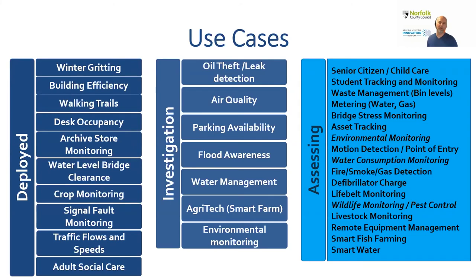On the left here, we've got a load of deployed use cases. These are real, live and working, ranging from winter gritting, where we're monitoring the temperature in the roads, and I'll talk a bit more about that, all the way down to our latest, most exciting project around adult social care, where we monitor people to help them live independently longer. In the middle, there are other use cases under investigation, which means we're actively working on them to see if there's a business case for delivering them. And on the right, when we've talked to many people about the projects we want to run, these are other ideas. There are many more than this, but these have bubbled to the top because they're particular things that we need to address.